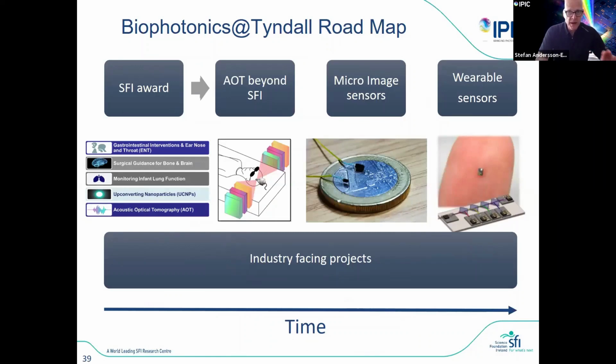We're going to these micro-image sensors that will be much, much smaller than anything seen today and not yet implemented in medical tools, though they can be. And then we're also developing wearable sensors to see what type of sensors will be the future tools in order to have all this telemedicine become the revolution that it has the potential to become.